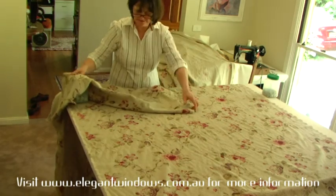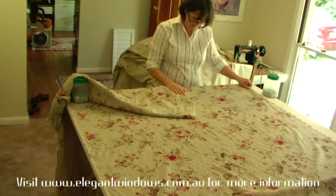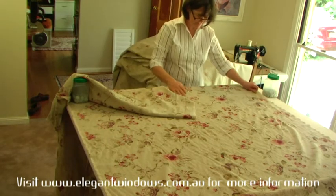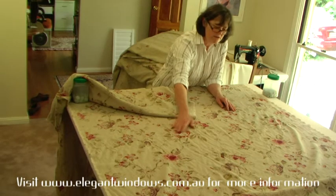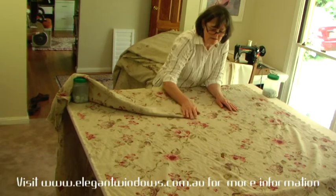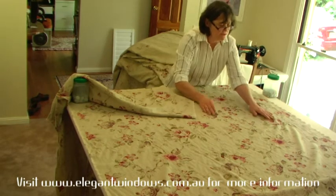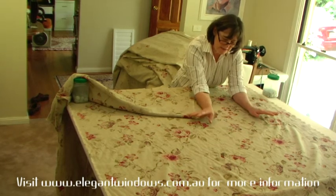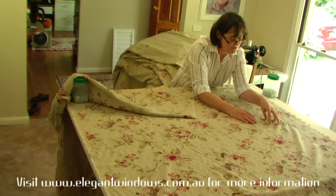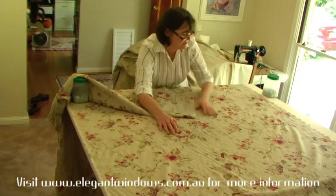There's a lot of maths in it, too. Getting the pleats beautiful on the cloth. This one's a bit of a random print, but if I was doing more of a geometry, what I do is try and pleat it respecting that pattern, so that every now and then you would get this rosebud in exactly the same spot across the top of the curtain.